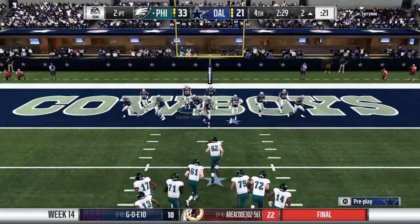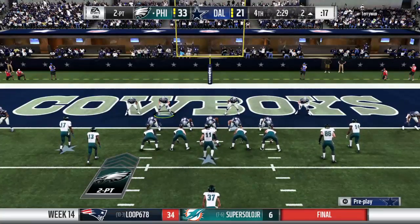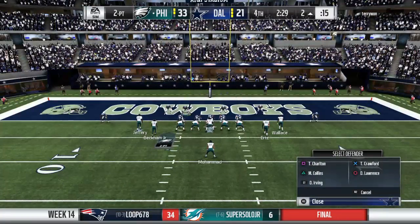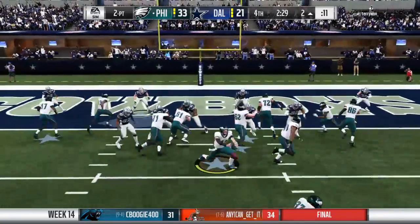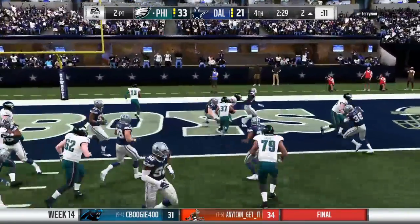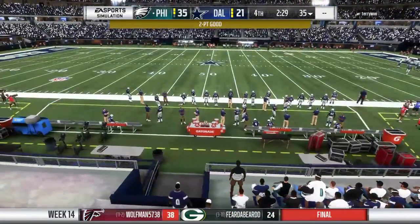Now Wentz is going to lead the Eagles up to go for 2. Miss 5-2. Go. 120. Here's a toss coming right, and he will get into the end zone to extend the lead by 2 more.